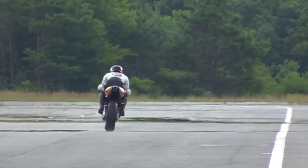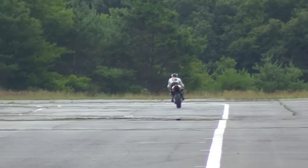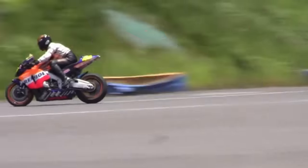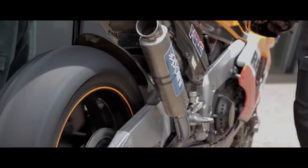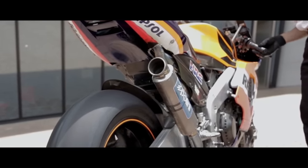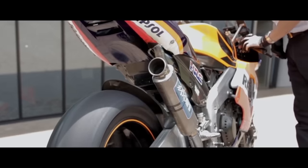In its 2004 iteration, it produced over 240 brake horsepower, which is a mind-boggling amount of power. It's also important to note that it was basically uncontested while Rossi rode it in 2002 and 2003. For example, in 2002, the debut year of the RC211V, Honda and Rossi dominated by more than 100 points over their nearest rival.